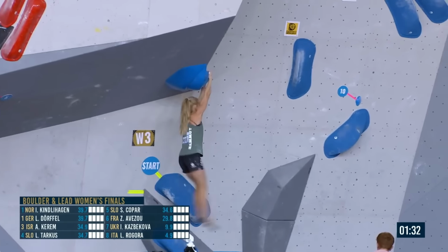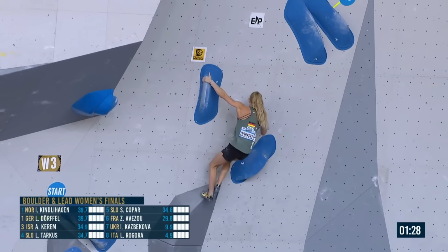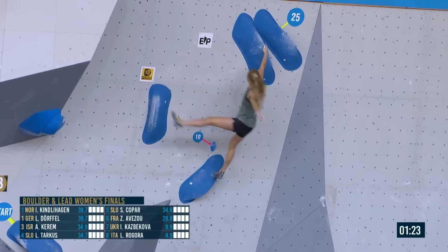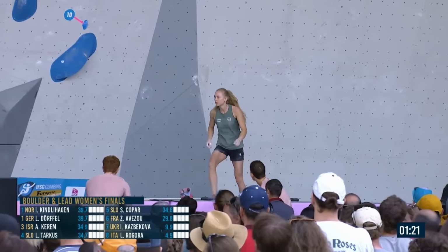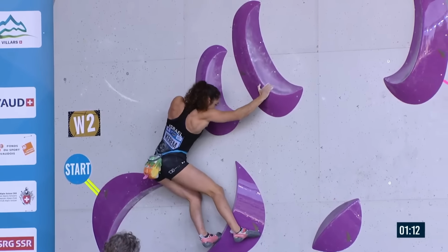Lucia Dörffel swinging back and forth, lands, locks in that right foot perfectly. Now, which method will she try here? Right toe is on, eyes it up. I think she's going to go with the left toe again, and I'm not sure that's the way. But using the other method, she was one hand away from the top.